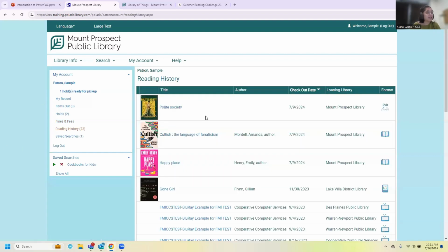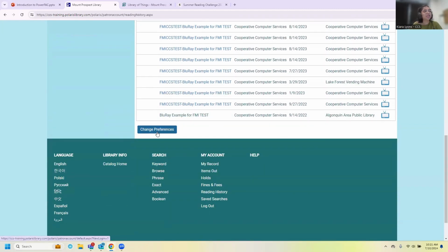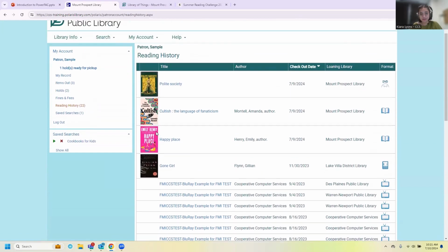We touched on reading history. A patron does have to opt in to be able to see their reading history. If they decide, hey, I don't want this logged, they can scroll down and select change preferences here. And this will just prompt them back to that account page, my record, where they will uncheck reading history. Otherwise, it will log everything that they have checked out.